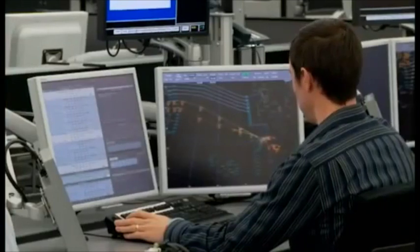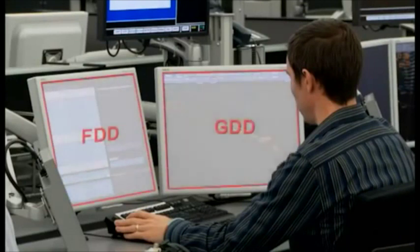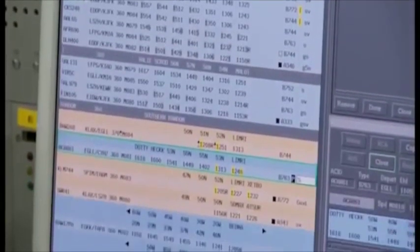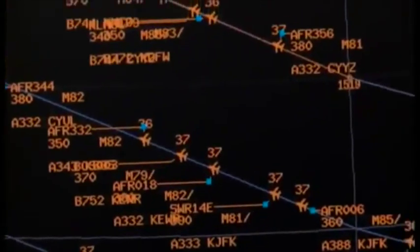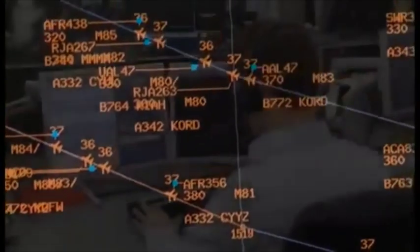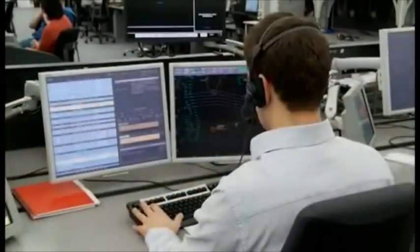A Shanwick planning controller, who takes information via a flight data display and a graphical data display, handles requests for oceanic clearance. The displays used are the human-machine interface for the Shanwick Automated Air Traffic System, or SATS. SATS assists Shanwick controllers in tracking the thousands of flights in oceanic airspace and is one of the most sophisticated ATC data processing systems in the world.